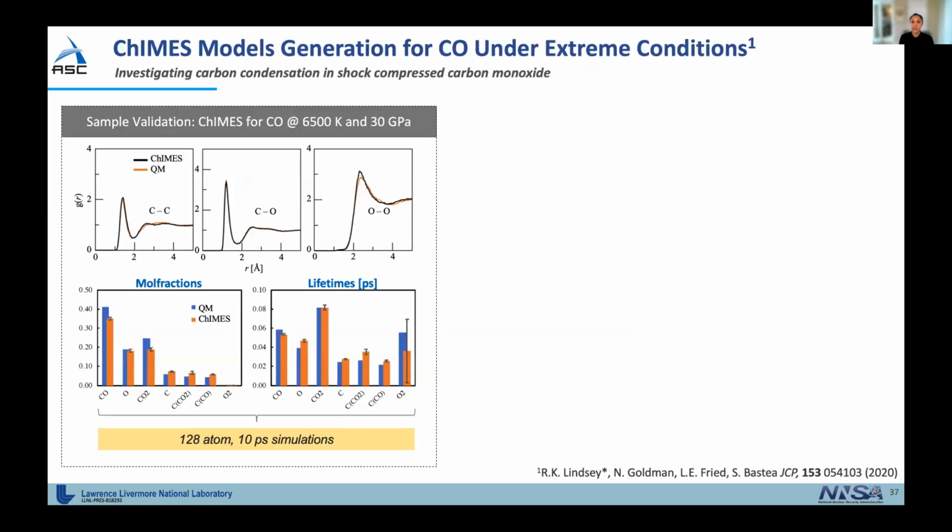And so this work, of course, began with generation of a ChIMES model for carbon and oxygen systems under extreme conditions. What I'm showing here is just some of the validation data for this model. These top plots over here are speaking to recovery of system structure. So these are pair distribution functions. The black line is our ChIMES model. The orange line is the quantum mechanics-based prediction. And the takeaway here is that we're seeing excellent agreement.